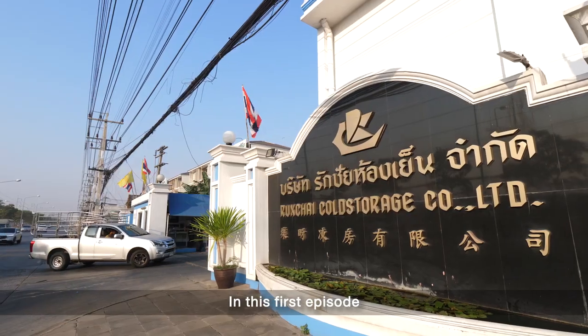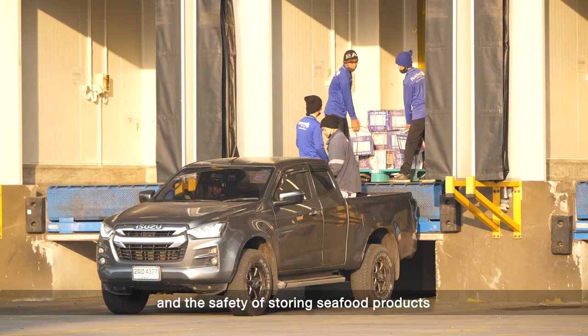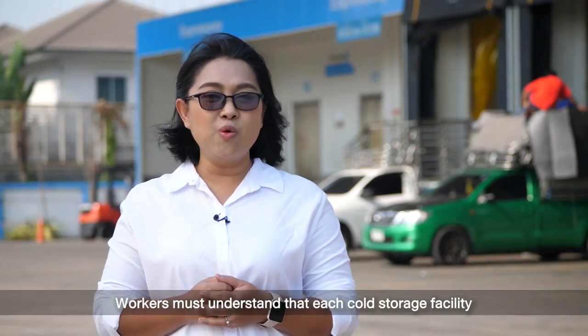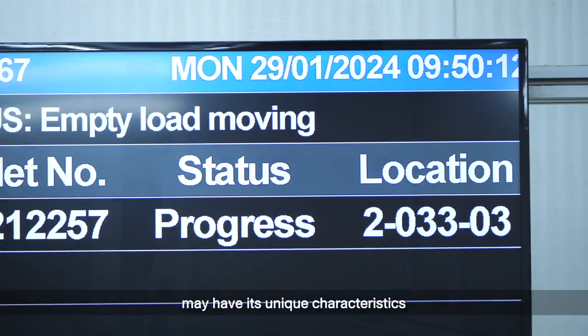In this first episode, we will learn about safety measures in temperature-controlled warehouses and the safety of storing seafood products in these temperature-controlled environments, basically cold storage rooms. Workers must understand that each cold storage facility may have its unique characteristics.